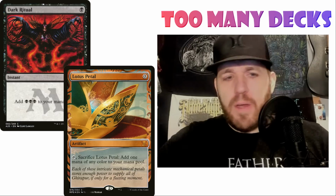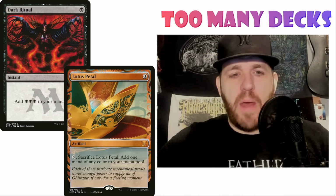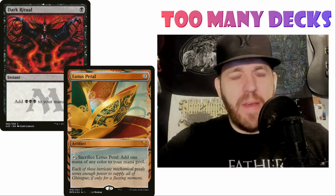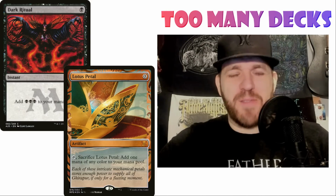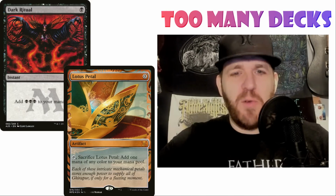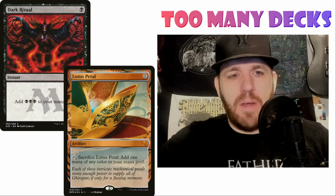Dark Ritual, again, in the history of Magic, it's one of the most powerful spells. In other formats, though, I think in Commander, 3 mana is... and again, you're using 1 mana, so you're only up 2. You're gaining 2 mana. It's a one-shot, I add 2 mana. Yeah, it's okay.